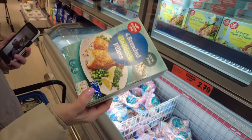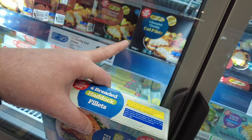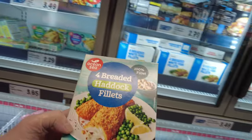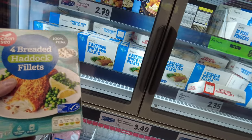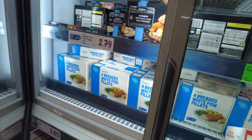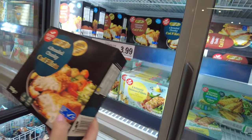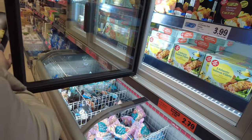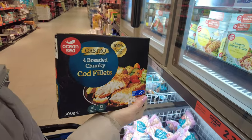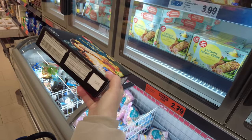Sack that, guys. You might have got the wrong ones. I've just checked. We've just seen chunky cod fillets, and that's what he said. Just in the nick of time. These look nice though. We might give them a go sometime. Okay. Have a little go with that. Same size, 500 gram. And they're the gastro ones. They do look nice actually. The pictures do anyway. Hopefully they will be. So we're going to give them a go.